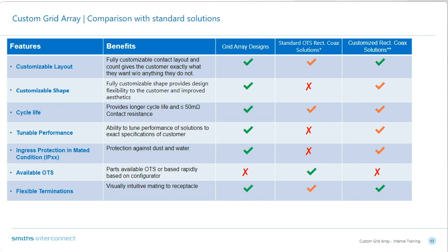Up next is tunable performance, or the ability for the customer to tune performance. Again, with off-the-shelf, you kind of get what you get with the modules. In traditional coax, you get what you can get with the contact systems available. GridArray allows the performance to be tuned to a much greater degree due to the ability to change and shape that pattern, and also we can mix contact systems.